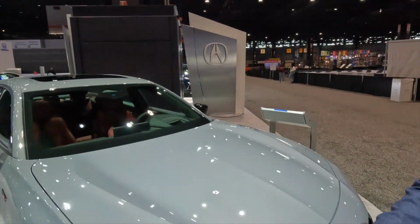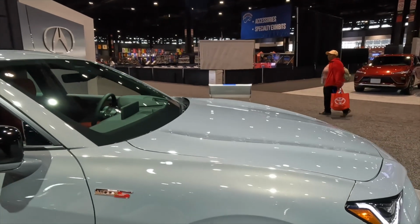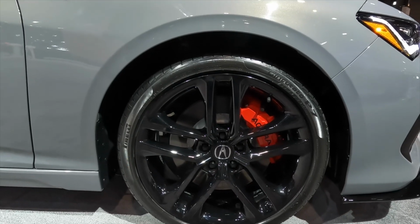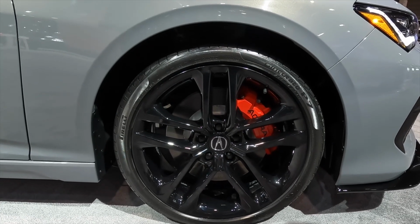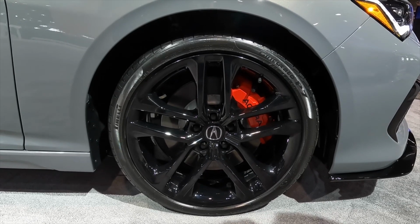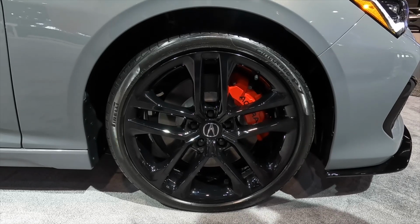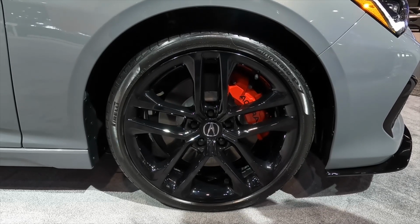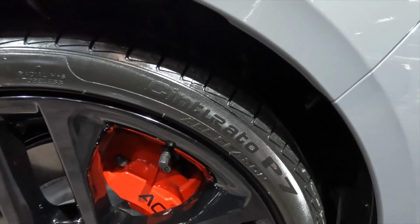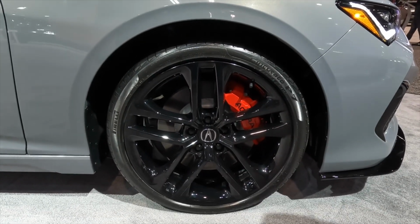All right. The Type S originally ran on 20-inch wheels, so the wheel size itself didn't change, but it is an all-new wheel design for 2024. So it's a new wheel design in this Berlina black paint, and you get black lug nuts as well. So it looks really awesome. All TLX Type S's now come standard on these high performance all season tires. So that is also a change from before, as there was previously a summer tire available. If a customer still wants that, they can ask at the dealership to get that installed.